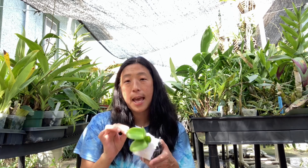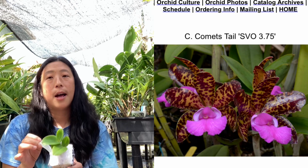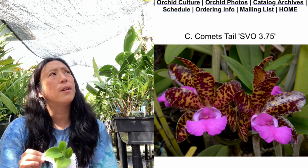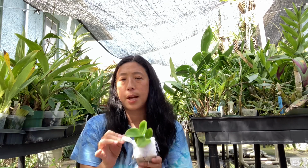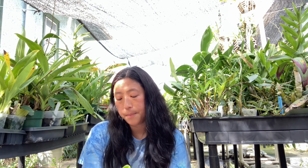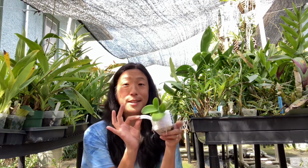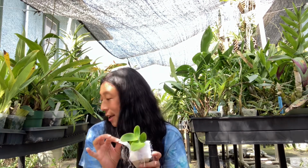So Comet's tail is something crossed back to a clandier, and is it Phacelis crossed to a clandier? It might be Phacelis crossed to a clandier. No, wait, no. Yes, because I think Phacelis crossed to Schilleriana is Mr. Bojangles, which I grew, I flowered, and then I killed it. So I believe Comet's tail is, well, we'll double check. So anyways, this is his breeding for trying to make an easier growing clandier.